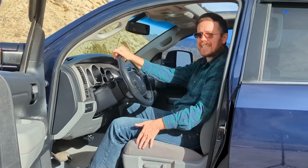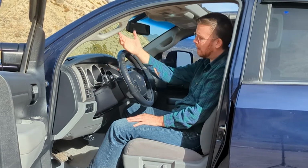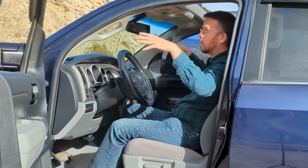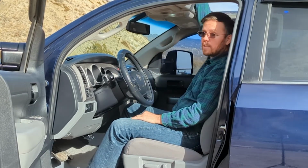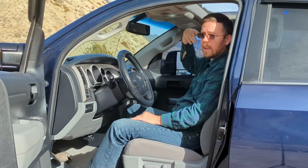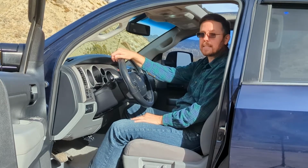Do I wish it had heated seats? Yes, that is a feature I would want. I'd probably get the next trim up with those heated seats. But other than that, man, very comfortable up here. Nice low dash, commanding view. I love the sunroof that's up here. I still have about 2.5 inches of headroom, even counting that. So now let's go ahead and get in the back seat and see how I do back there.